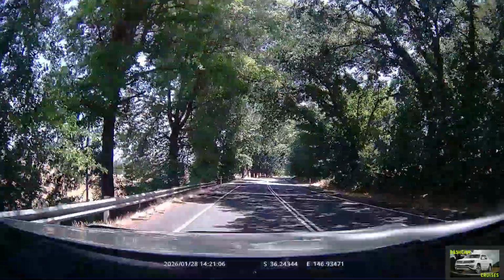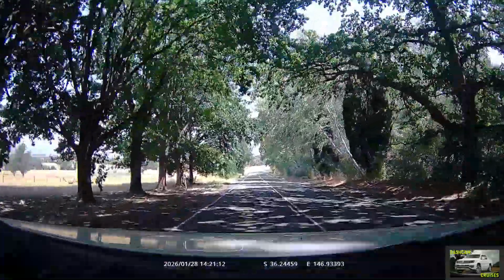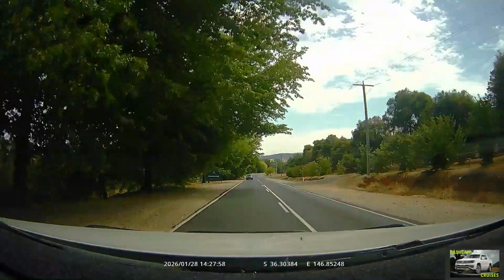Now, I love this. This is like a tree archway as you go on the way to Yackandandah. I love driving under this, and it looks spectacular in autumn when it starts to turn orange, those leaves. It's fantastic. Love driving under that.